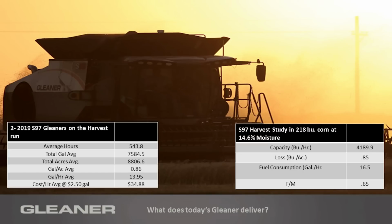We have a couple of S97s out on the harvest run, and these two averaged about 543 hours apiece. The fuel usage on these, 7,584.5 gallons. Total acres averaged 8,800-plus acres harvested. And then we look at the gallons per acre, 0.86 gallons per acre over the entire 543 hours, the 8,800-plus acres harvested. That's 13.95 gallons on average per hour. That is efficiency. That's a machine out there performing and doing it with a low cost of fuel consumption.